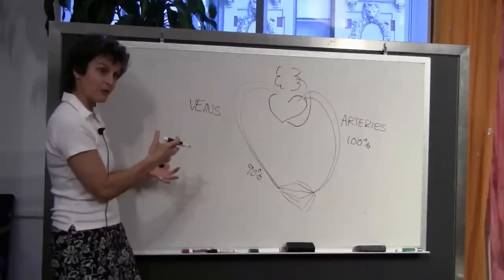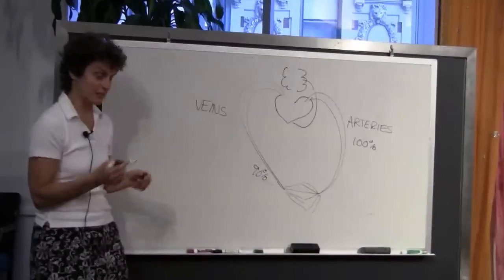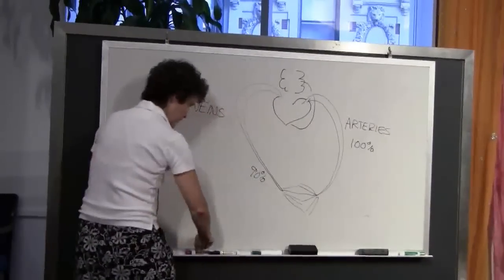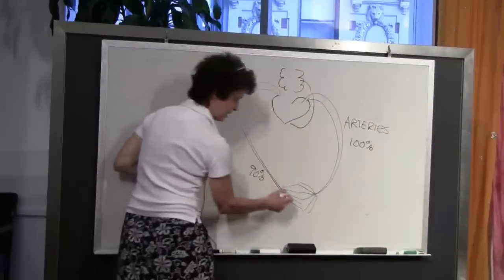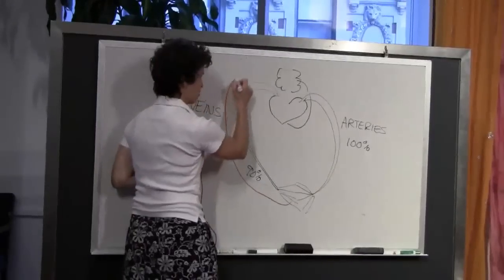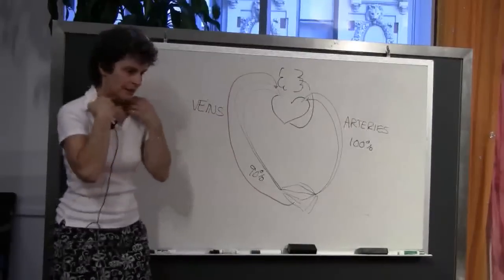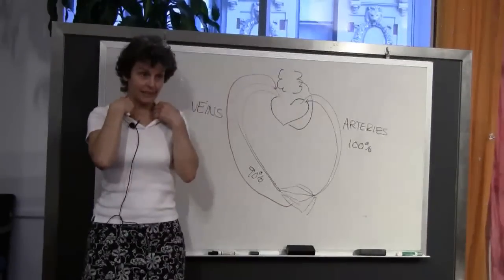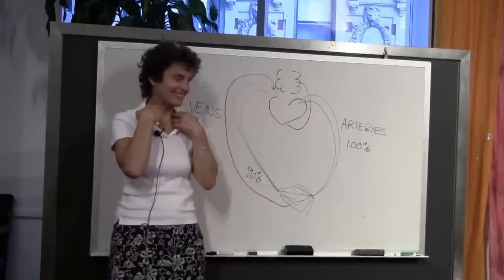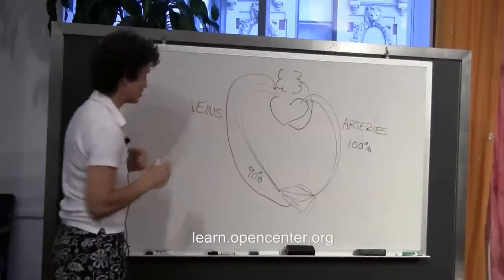So what doesn't come back, what happens to that? Well, that 10% is the responsibility of the lymphatic vessels to pick up. So you have blood vessels, the arteries, the veins, and then you have the lymphatic vessels that come back, and they deliver the lymph back into the veins just before the vein goes back into the heart. We call this the terminus. It's a lymph MLD term. It's not an anatomically correct term. It's actually the supraclavicular fossa, if you want to know the official name.